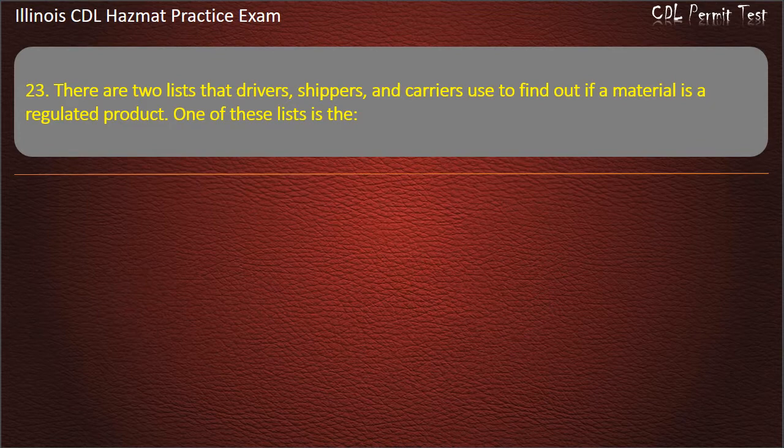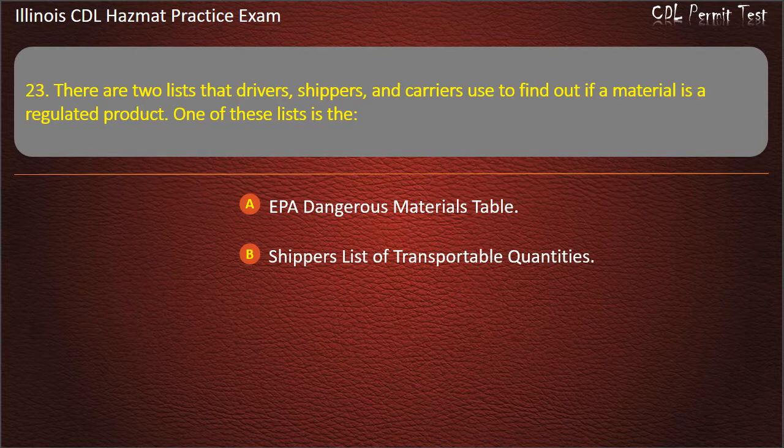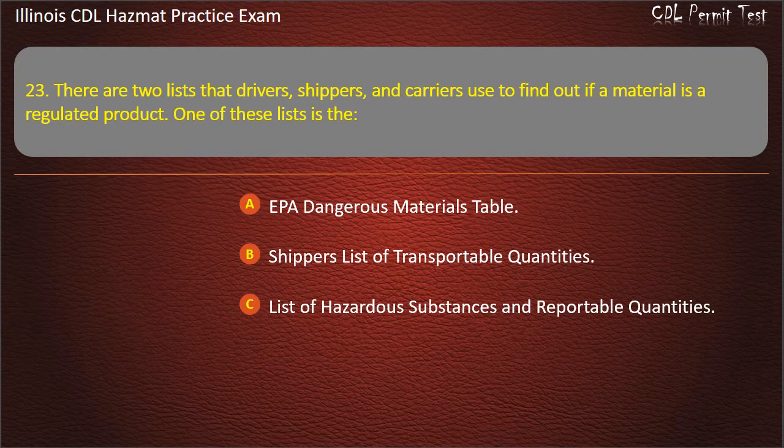Question 23. There are two lists that drivers, shippers, and carriers use to find out if a material is a regulated product. One of these lists is the EPA Dangerous Materials Table, Shippers List of Transportable Quantities, List of Hazardous Substances and Reportable Quantities. Answer. List of Hazardous Substances and Reportable Quantities.